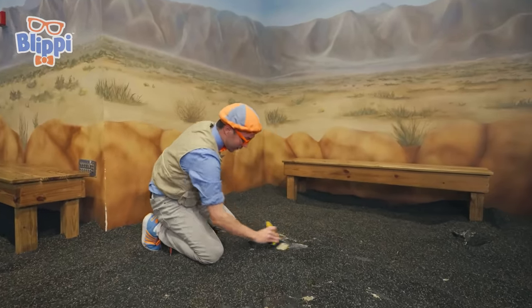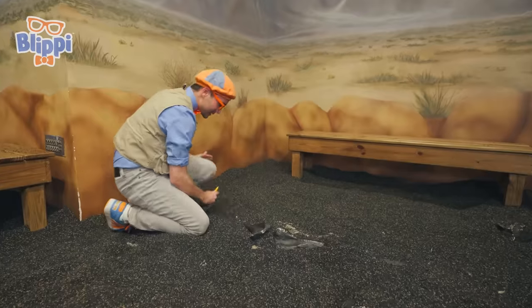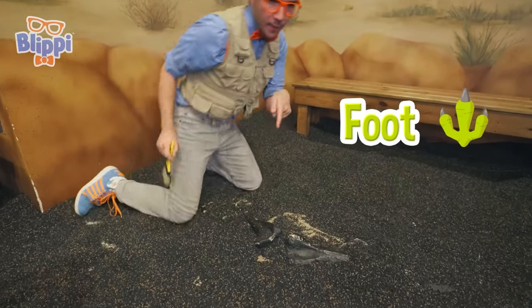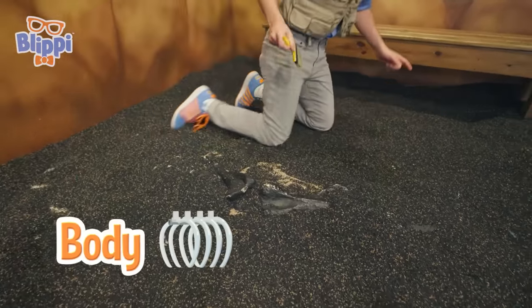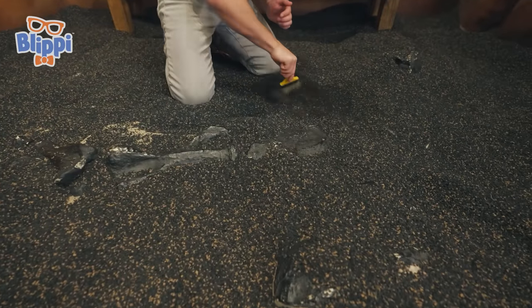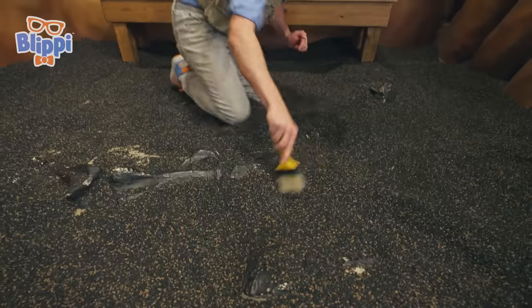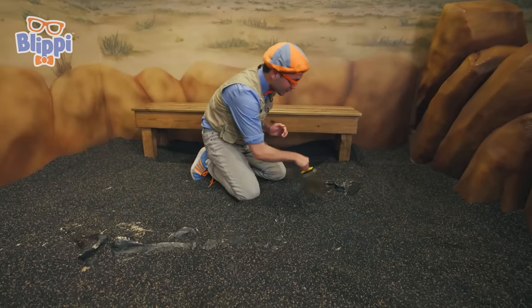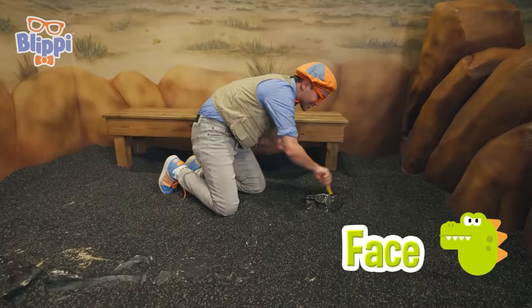Whoa, check it out. It's a dinosaur bone. Whoa, it looks like we found a foot and we found the body. I wonder what's over here. Oh, we're getting closer. We're getting closer. Whoa, check it out. Look, we found its face. Hello.